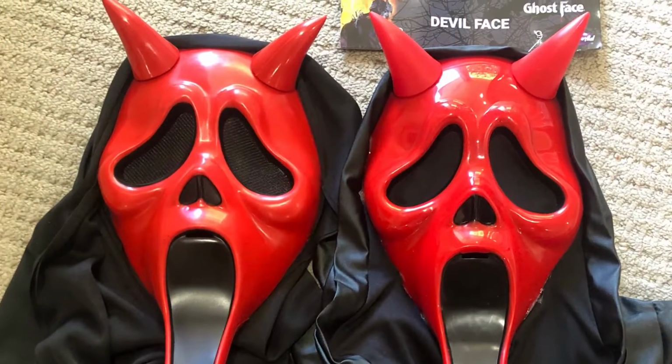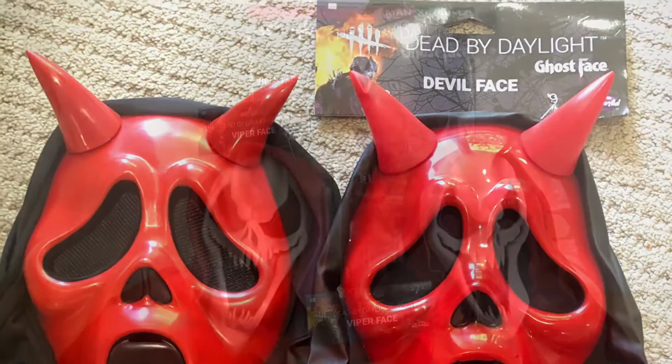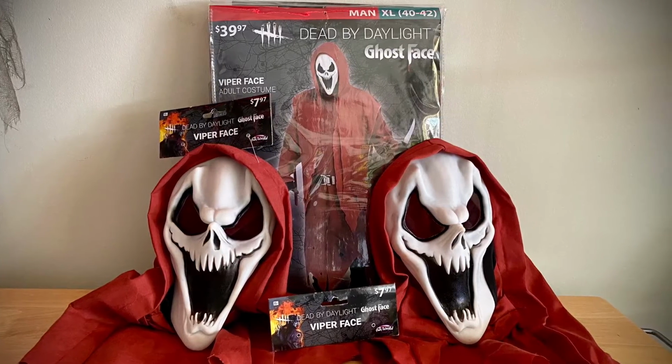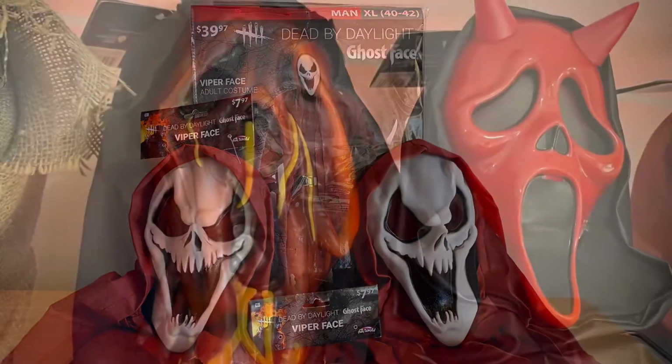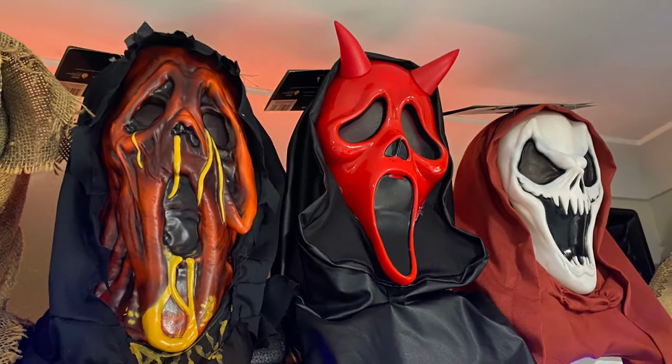We've seen the Devil Face, a classic, one of my favorite new masks, and really it's not that new, it's been around since 2017. We have seen the Viper Face. We've seen the Scorched or Rotting Pumpkin Ghostface. I kind of forget what it's called, but it still looks cool. And then, as a new addition to the Ghostface lineup, we have the Arctic Ghostface.